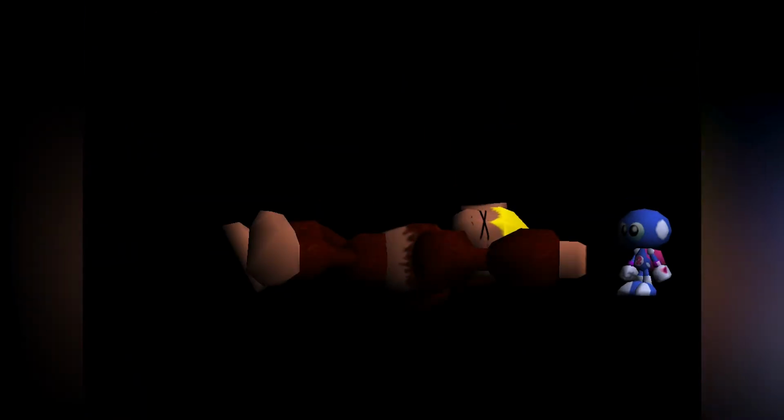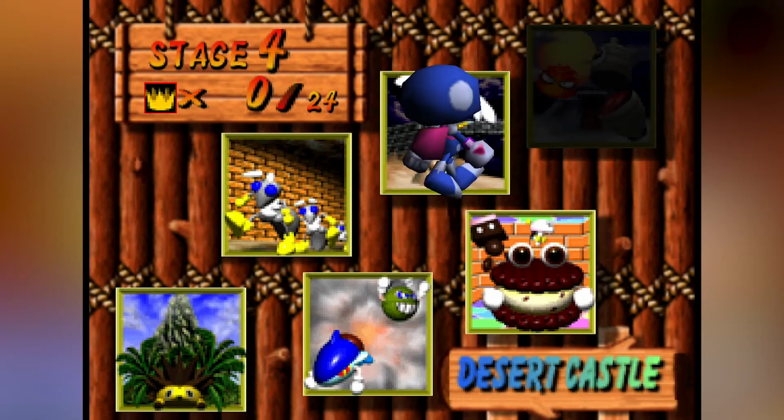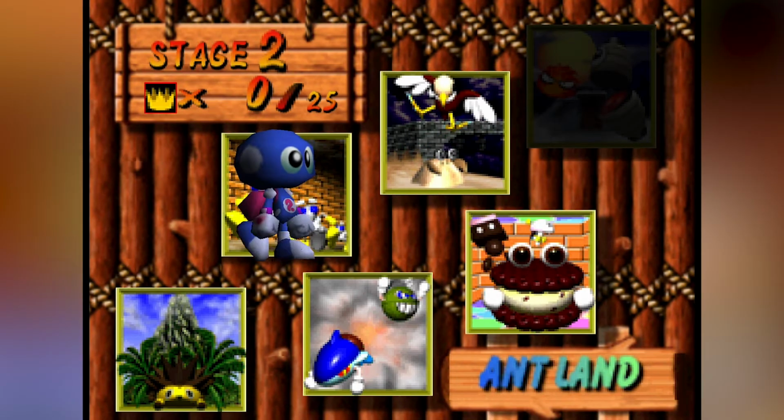Once the ape is defeated, you're thrown into the menu select screen, and what's canonically next is Antland. And now we have more than one level we're able to contrast, and this is when it becomes apparent that variety isn't all that extensive.